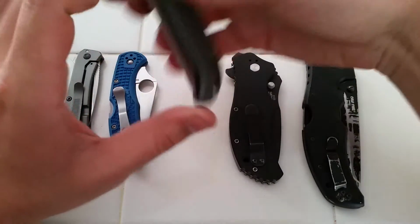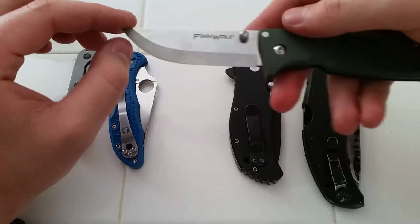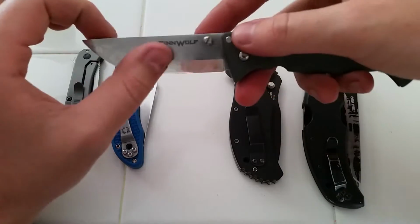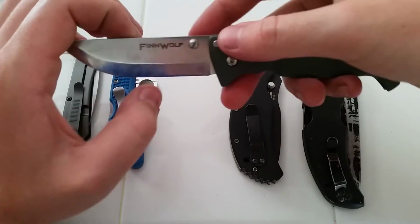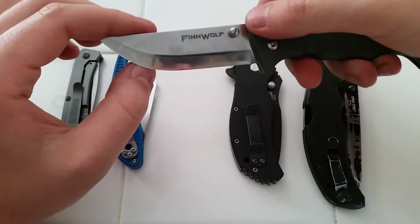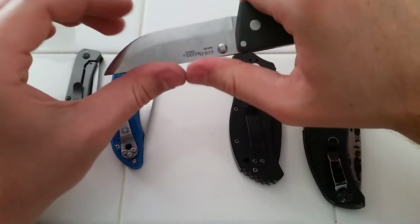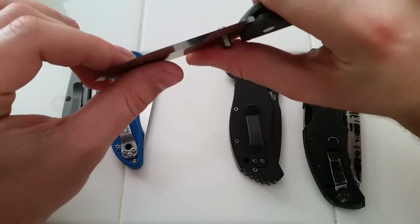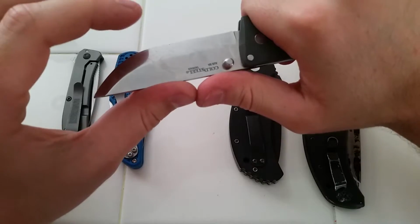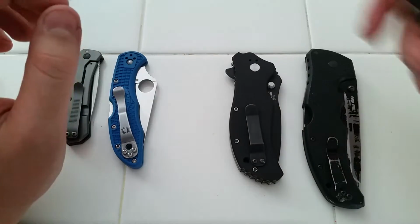But one of my favorite carries, no matter what the situation is, is my Cold Steel Finn Wolf. And holy crap, is this thing a good knife. Got a pretty crude mirror polish on there. Should probably sharpen this thing up. But this thing can do everything a small or even a large knife can do very well, just because of that Scandi grind on there. And the thumb studs on here are amazing. I won't get into the review though. This is strictly a philosophy video.